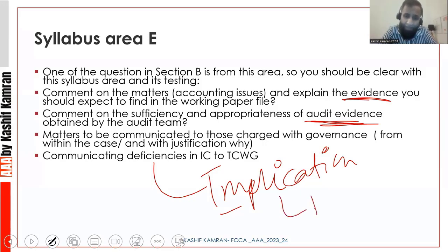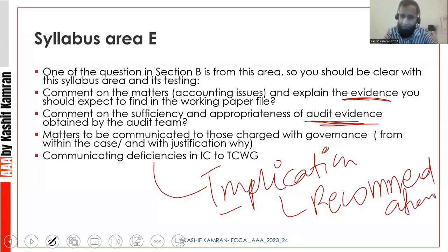And recommendation. As an auditor, you will also give a recommendation to TCWG on how they can overcome this deficiency. So this is what you communicate to TCWG: the implication of the deficiency and the recommendation for it. And this is communicating deficiencies to TCWG. The deficiency will be given in the exam paper, but you need to add the implication of the deficiency and the recommendation. Is that clear to all of you? So please ensure you read through these articles.